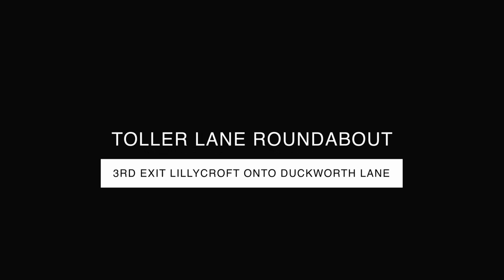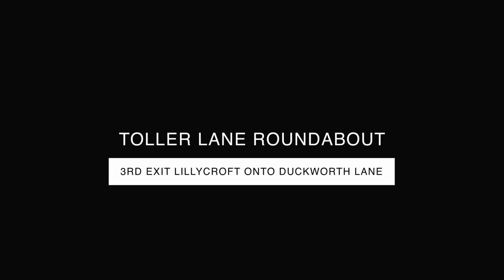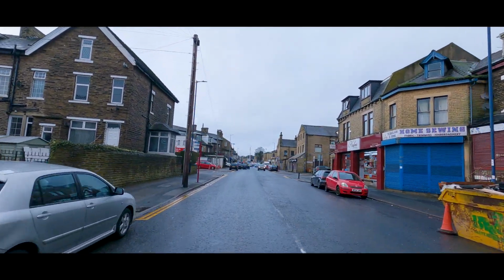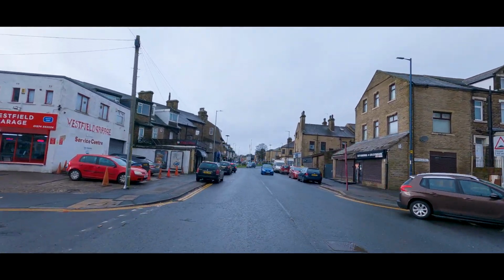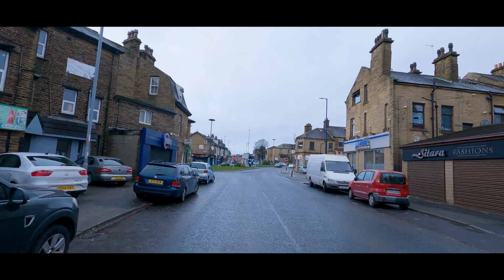Okay, in this short video, I'm going to be teaching you guys how to take the third exit from Lillycroft onto Duckworth Lane. Okay, as it is straight ahead, third exit, the most important thing is you do not need any signal and you need to keep to the left.